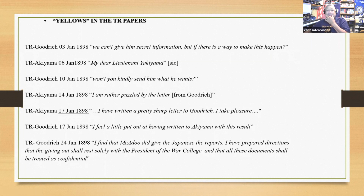Akiyama said, we have the old stuff at the legation in DC. And Goodrich is fighting this. As you can tell, here's another indication of how things could get. Another one, can you imagine a government official saying, I wrote a pretty sharp letter to a Navy captain regarding this? And it's all quote unquote resolved because the previous assistant secretary, Roosevelt's predecessor, had been giving the reports away, and it was tied to Henry Taylor, who was then president of the college in 1895, who had decided to distribute them. It's important here to read the last sentence in that 24 January letter about security and confidential.